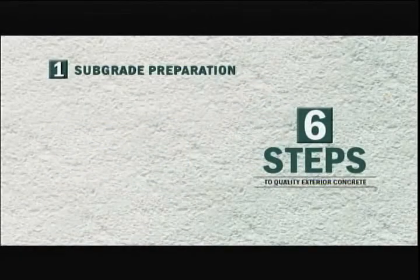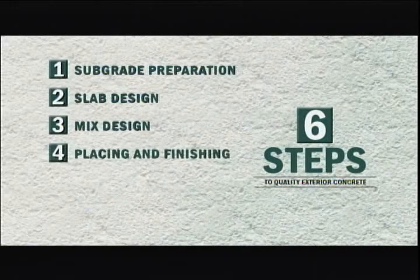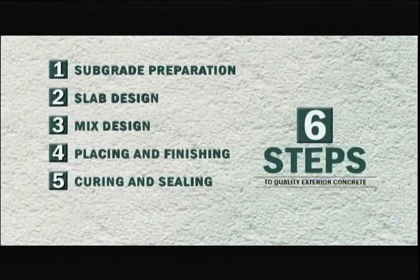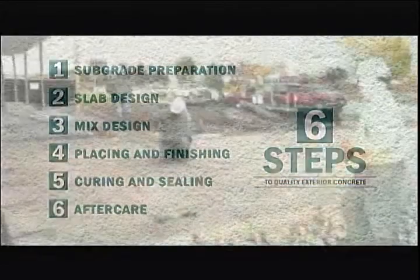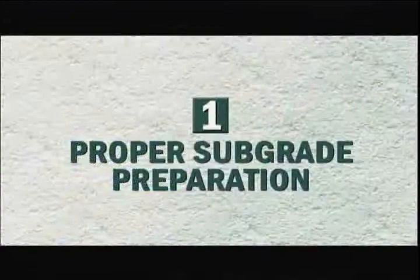There are 6 basic steps involved in placing quality flatwork. They include subgrade preparation, slab design, mix design, placing and finishing, curing and sealing, and aftercare. During this video, we'll walk through each step and demonstrate good, safe practice on a real-life project as workers place a new concrete driveway.